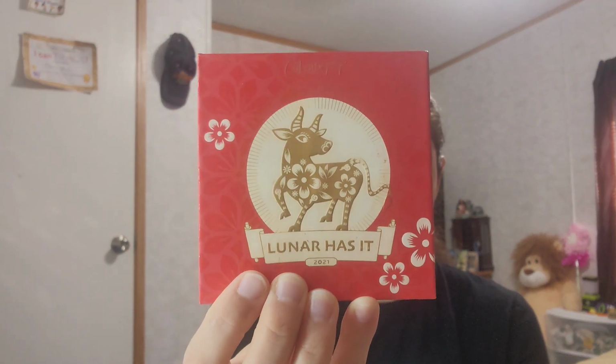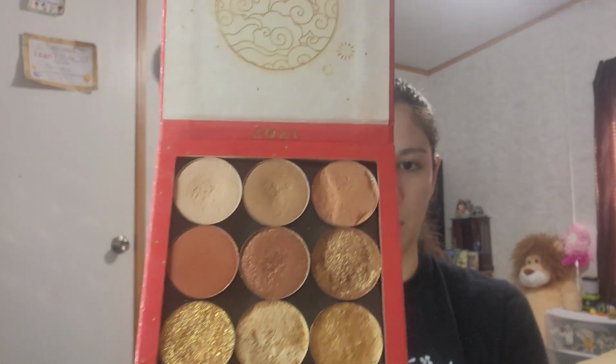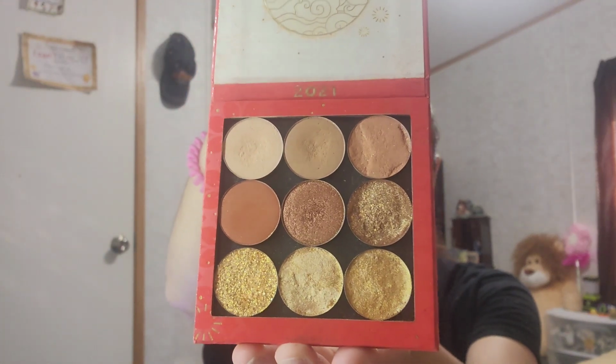I do like it. The next item said my astrology sign, and I am a Taurus, so I chose this ColourPop Lunar Hazard palette because of the bull. And my usage goal is 10 uses, and I got 5 uses on this palette this month. So 5 more to go.